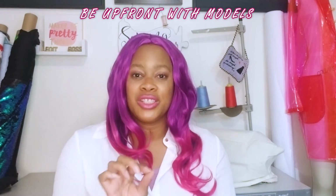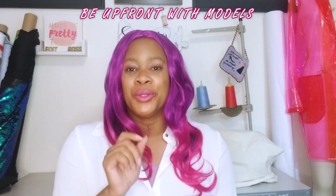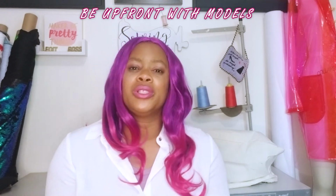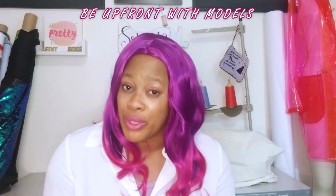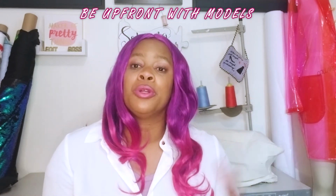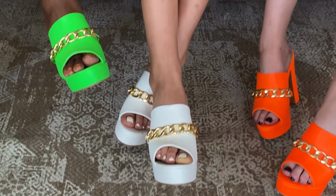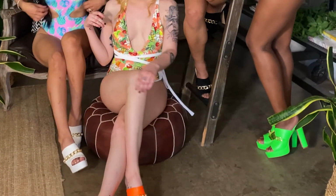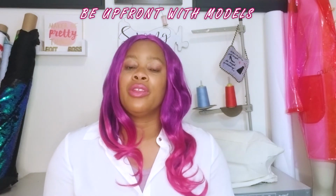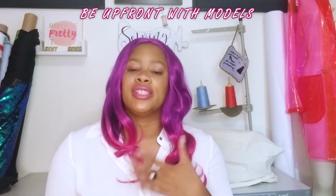Also, another extra tidbit is make sure they bring the proper shoes. I've had to deal with several models before either not bringing the proper shoes or unsure of what type of shoes to bring. I either bought shoes for them, which in my recent shoot with my swimwear, I bought all the models shoes so that I can make sure that they all have the exact same shoes. But if not, I tell them exactly what I want, either black, nude, or white heels and things like that.